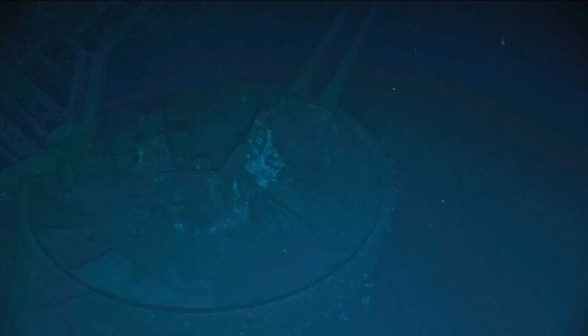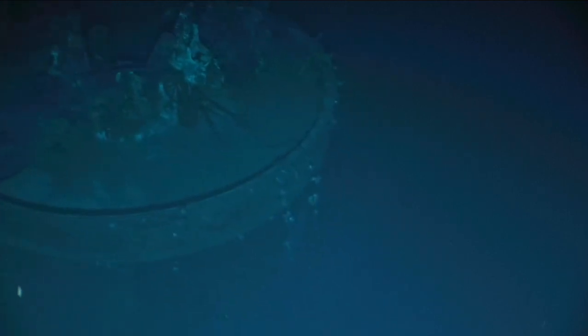We're looking at the super drawings in 3D that we have. We think we're looking at one of the Type 89 12.7 centimeter guns. All right. Wait a minute. Stand by. I just don't see any of those circles.